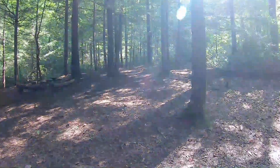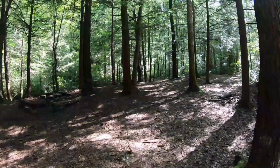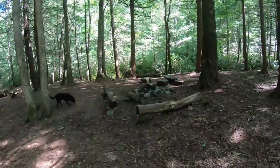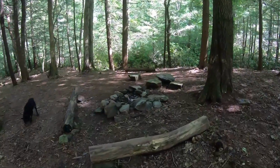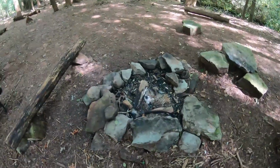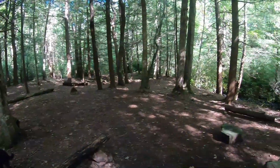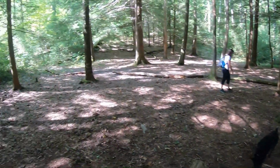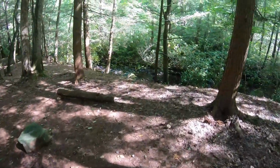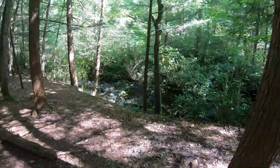Okay. Now, would you look at this, guys? If I would have known this is here, I would have brought my backpacking gear, and we would have been spending the night out here. This is a beautiful little area. This is nice. You got a fire pit here, nice and flat. Got the creek right next door.